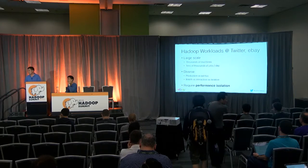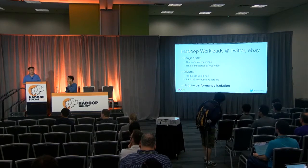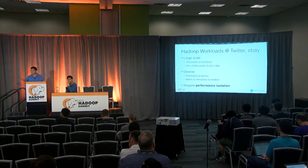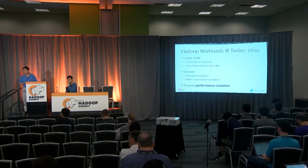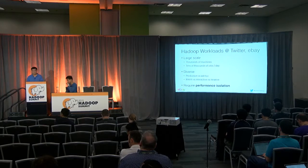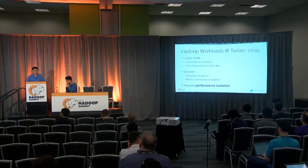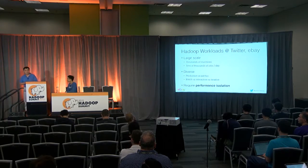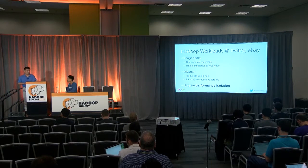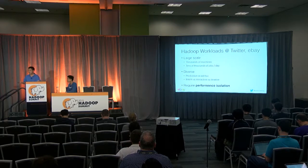These jobs have different characteristics. Some are heavy on memory and CPU, others are network I/O intensive. Some are production jobs with strong SLA requirements, others are ad hoc experimental jobs. While MapReduce still represents the majority of our workload, people have been running new types of applications on Yarn to support interactive query, iterative machine learning, and other scenarios. So essentially, we are supporting Hadoop as a multi-tenant service for mixed workloads.